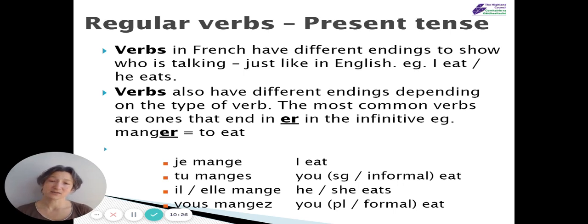So I eat, but he eats. The verb changes, it's got an S at the end. So in French, we have different types of verbs. We have 3 key families. The most common family of verbs end in ER, like manger. The ER is at the end. That shows us it's part of the ER verb.